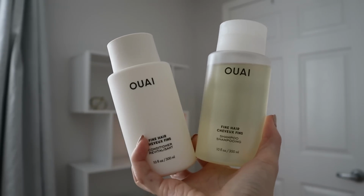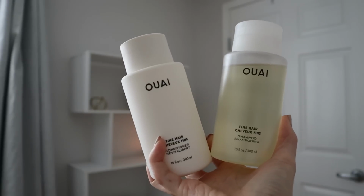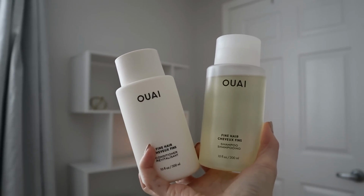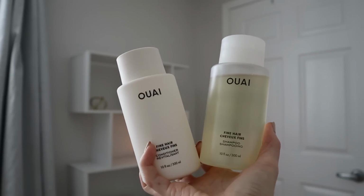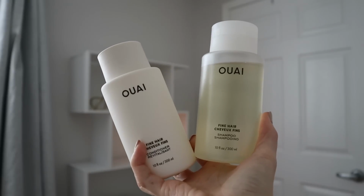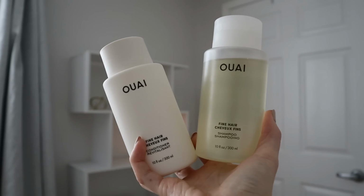And for me, because they last me so long, because I only wash my hair once every 4 days, these are going to last me a really long time. Like I say, I've had them almost a month and I've hardly touched it. So you really don't need very much. Remember, I have long hair, so the only thing is I think I'll go through the conditioner sooner than I will the shampoo. But yeah, I've been really liking these, and this is the reason I'm DNF'ing my shampoo and conditioner from before.